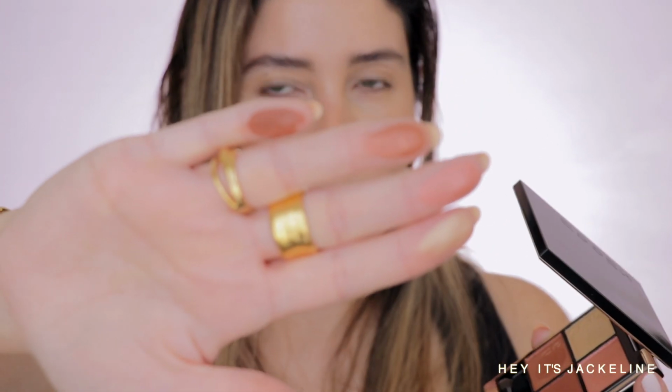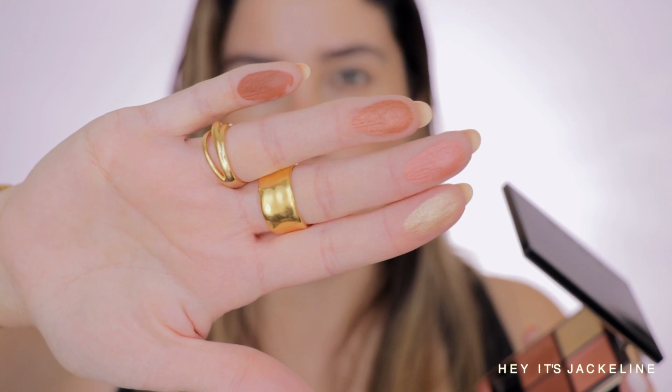And you have here a metallic shade. This one is more like a satin shade. So it's kind of like a rosy gold warm tone. Now this one right here is kind of like a coppery tone, and this one is also more like a satiny shade. And then you have a matte shade. Oh, that brown, it's like a terracotta brown. It looks so pretty.